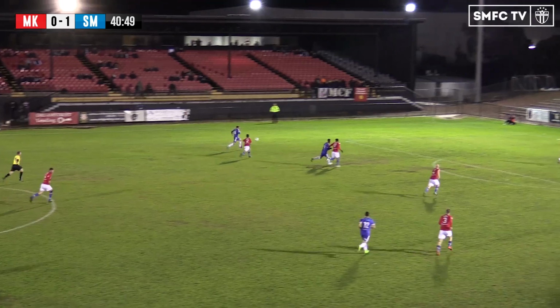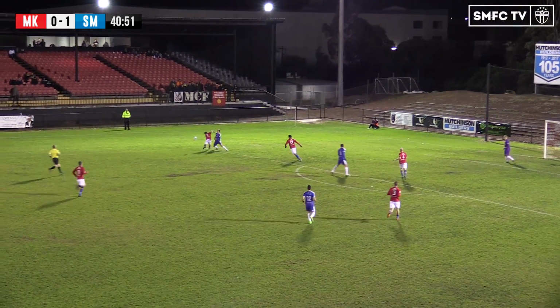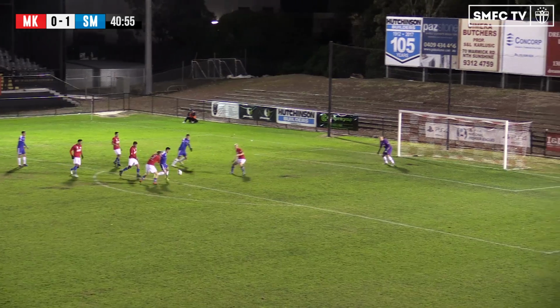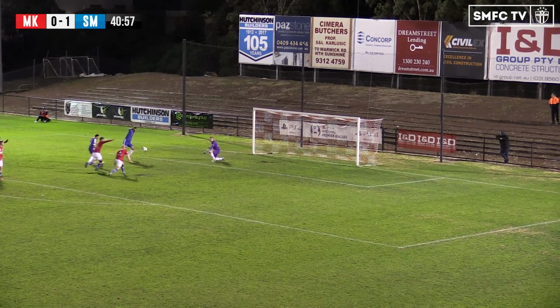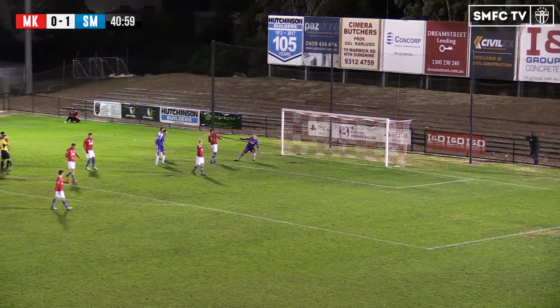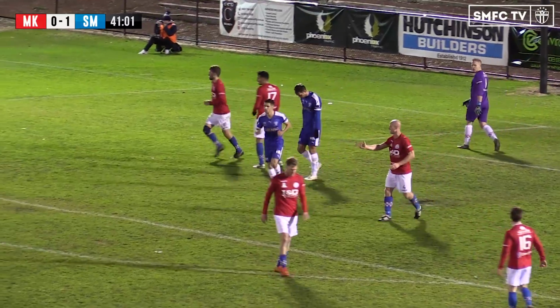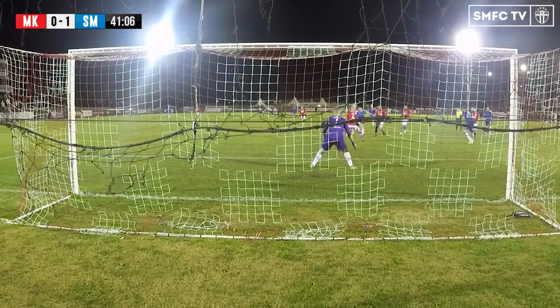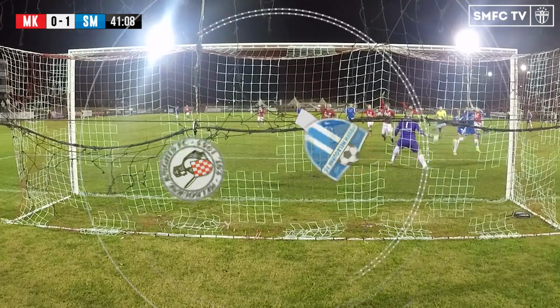Epifano, long ball on cue, finds Miller, making an enterprising run, but he left the ball behind. Goes and wins it back off Lujic, and now square ball. Zinni deflected, palmed into the path of Lujic, who was offside. And he couldn't get his feet right for the follow-up anyway. Chalmers able to deny Stefan Zinni. Wonderful reaction there from Chalmers.